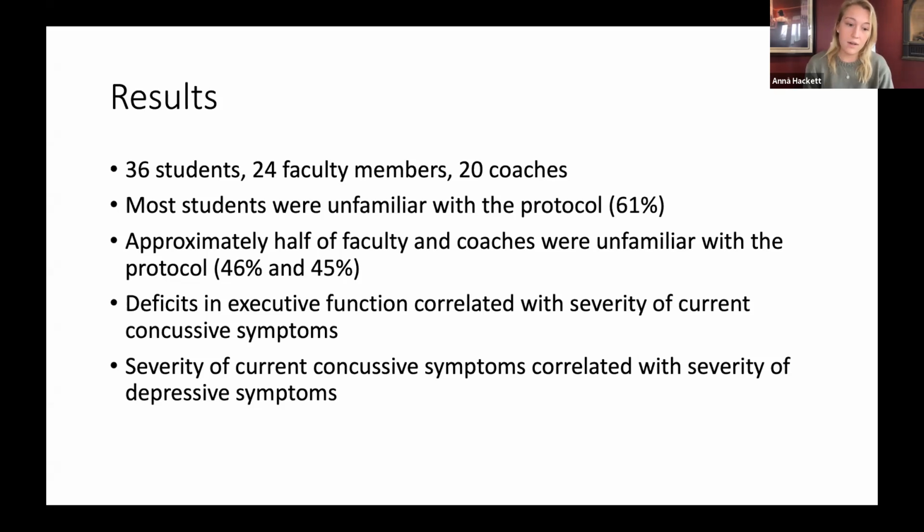We also found that deficits in executive function rather than attention were shown to correlate with severity of current concussive symptoms. So students who scored poorly on the animal naming test had the most severe current concussive symptoms. So this means that we should focus on accommodations for executive function when returning students to the classroom, as well as others, but put a more severe focus on this.